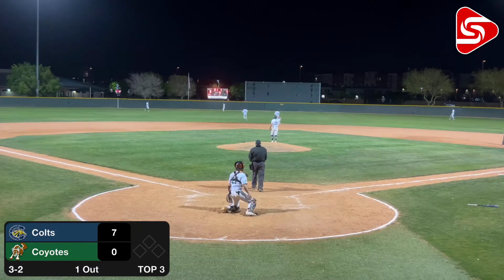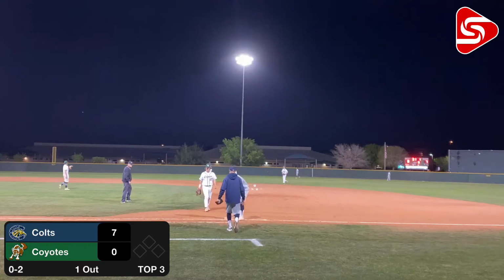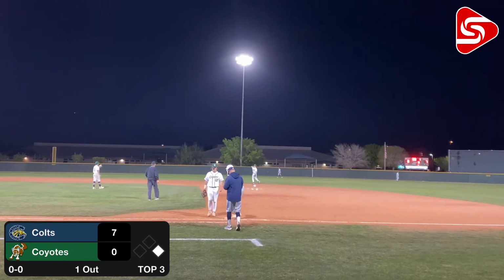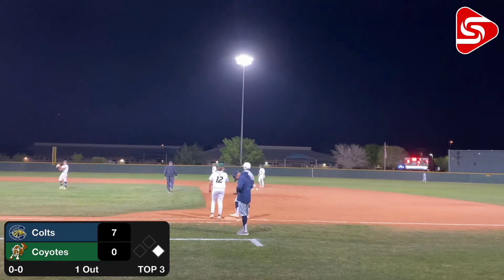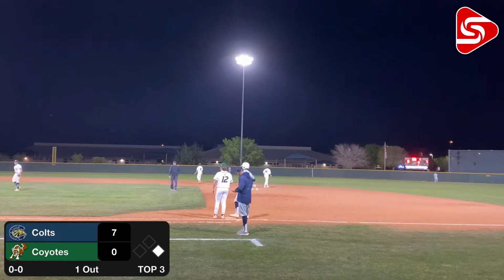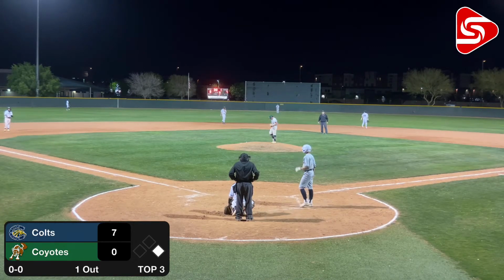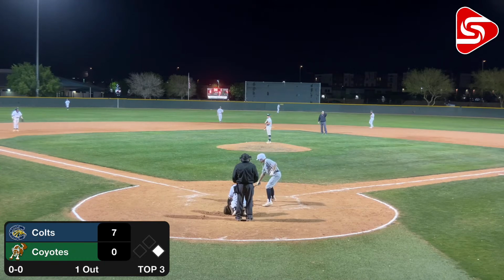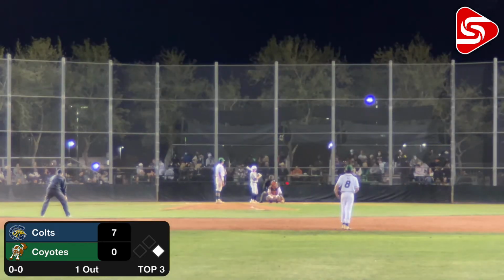That one gets down. It's up to center. He squared that one up. Yeah, that was hard hit from Burris. That's the 9-hole. Some good exit velo on that. So Hudson Burris gets on, and now we roll it back over to the top of the lineup. We've almost completely turned over the lineup here in the 3rd inning.